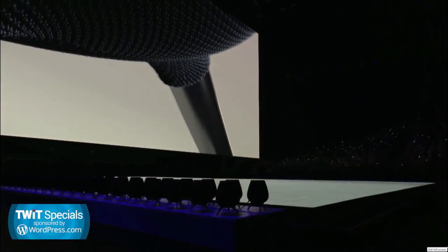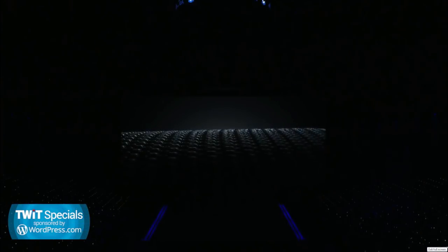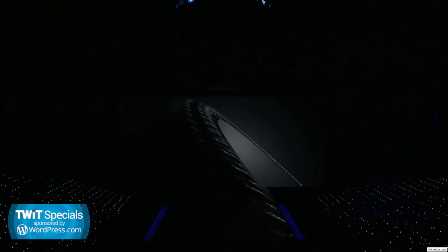Very dramatic reveal of what I imagine is a much more home appliance. This is a speaker. Come on. Hey Google. Samsung loves this stuff. I know. They love to go for it when it comes to these reveals.